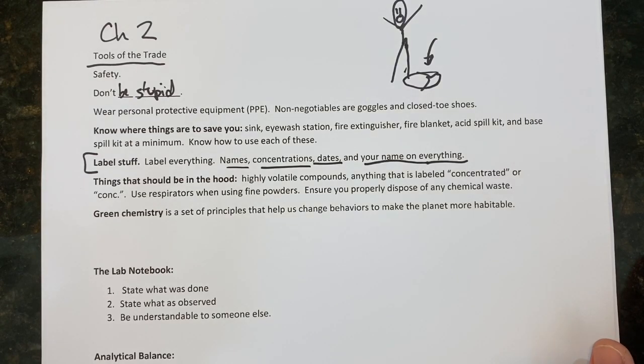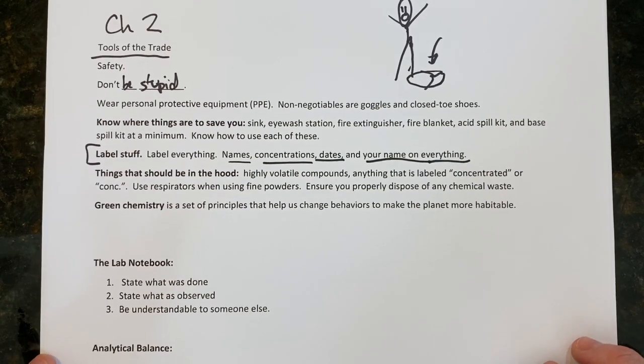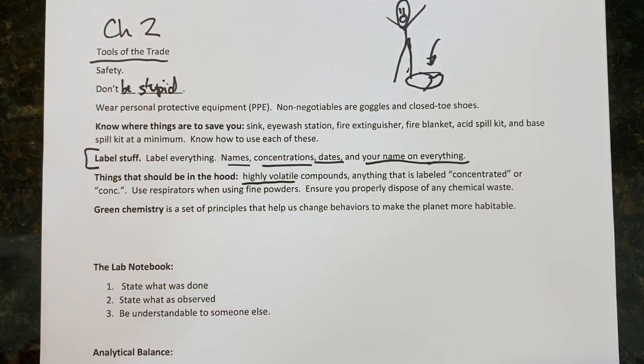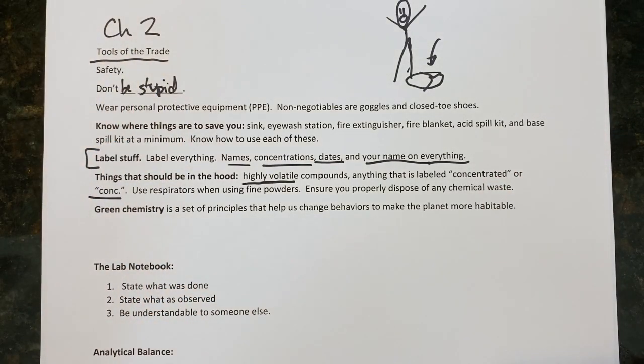Things that should be in the hood, you'll generally know this if you take something out of the hood that should be in the hood, because you'll feel it right away. You'll breathe it right into your nostrils and you'll be like, wow, probably should have had that in the hood. You might have already experienced this. Make sure anything that's highly volatile, meaning it's evaporating very quickly, anything that's labeled concentrated, oftentimes they'll abbreviate it with conc, etc., are in the hood. You also want to use respirators when you're working with fine powders.